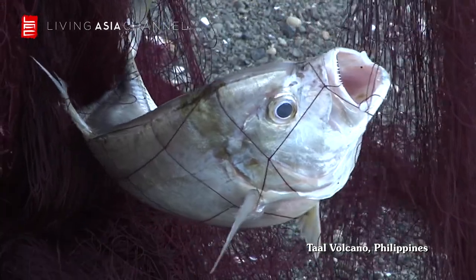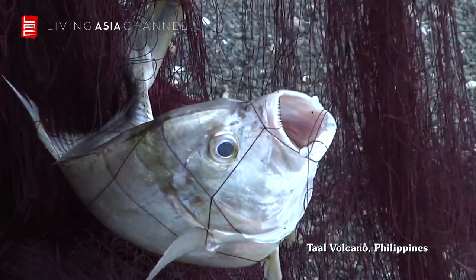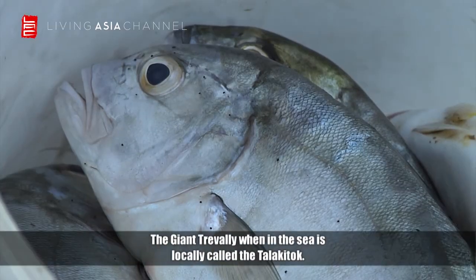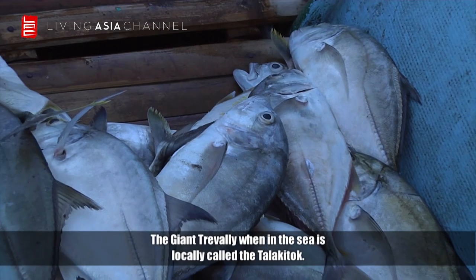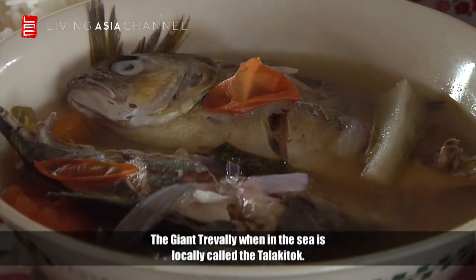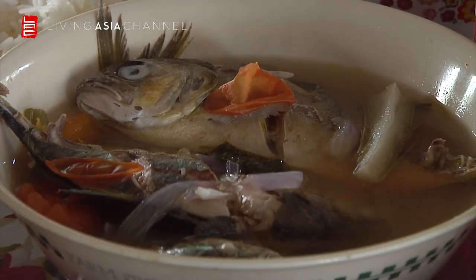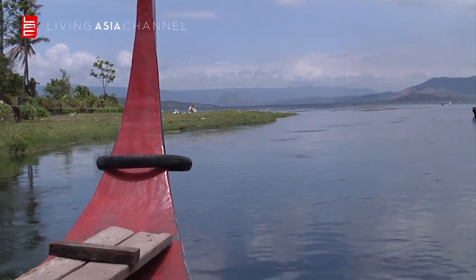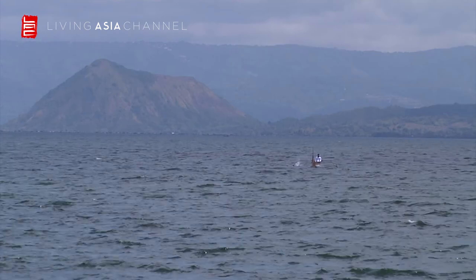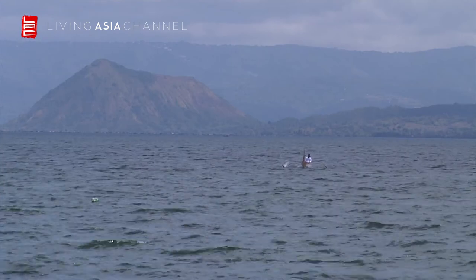The giant trevally, locally called the Maliputo, is one such example. These giant trevally are saltwater fish that live in the open seas, but spawn in brackish waters. From Balayan Bay, they swim up the shallow Pansipit River and instantly adapt to the freshwater environment in Taal.